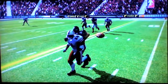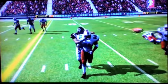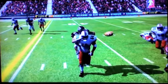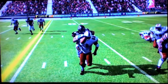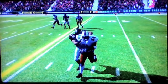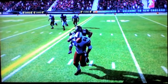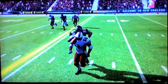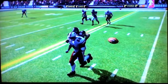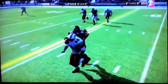Now, this is where things get a little strange, because you can see Harry Douglas has his arm reaching around number 58, and he still makes the catch. Now, this is how things get a little weird, okay? First, yeah, there's a little sort of Velcro action going on here. I mean, clearly, the ball turns, but the ball turns because it actually hits the defender, and he still makes the catch. But here's something interesting.